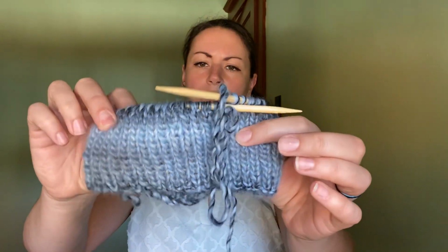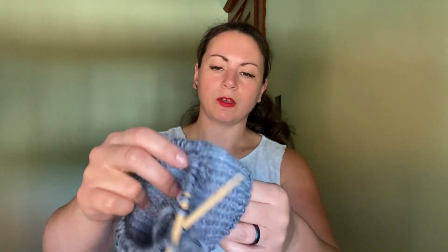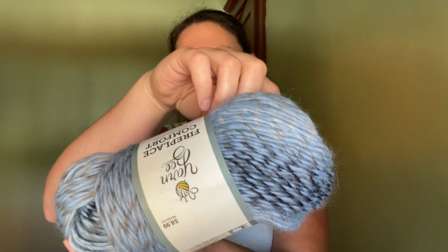There, that's all the finished objects. I have started another, let me see, come here. Let's see, CC copycat hat. And I've only gotten the brim done. I am just starting the first row of stockinette stitches, and this is using Yarn Bee Fireplace Comfort, not Fireside like I said last time. It's Fireplace Comfort, in the color Waiting Weather.